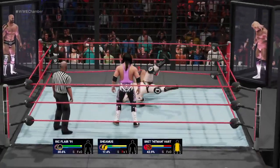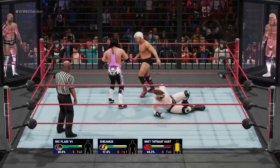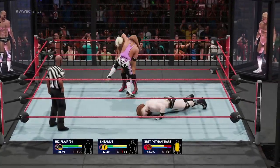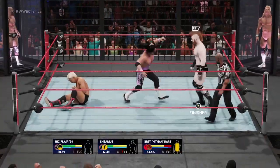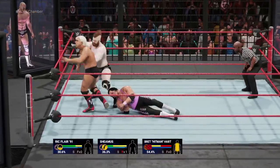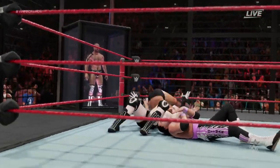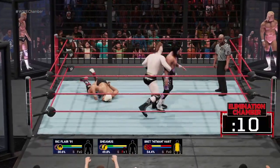The Elimination Chamber is the ultimate in elimination-based combat. The Chamber debuted in 2002 and has housed some of the most grueling battles in sports entertainment. Championships have been decided within its unforgiving steel confines, and careers have been altered. There is nothing on earth like the Elimination Chamber. Here we go.